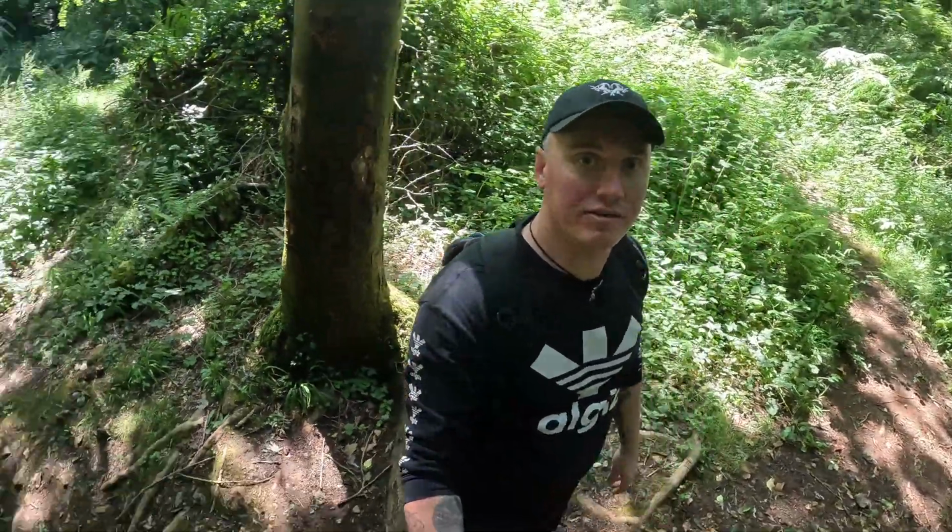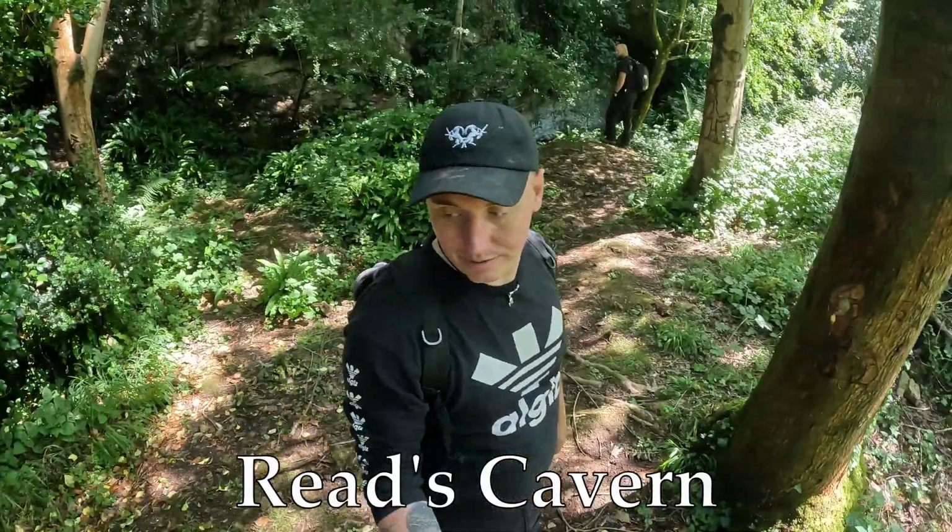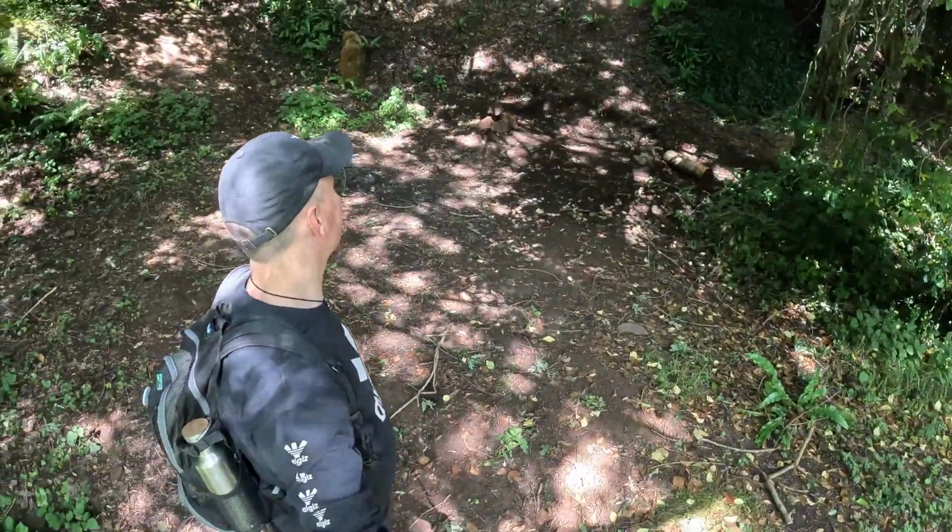Okay, we've just arrived at cave number 3 of the day. Reed's Cavern, just there, down there. We'll go in there in a second. This is a very secluded part of this area. Lots of good memories from around here.